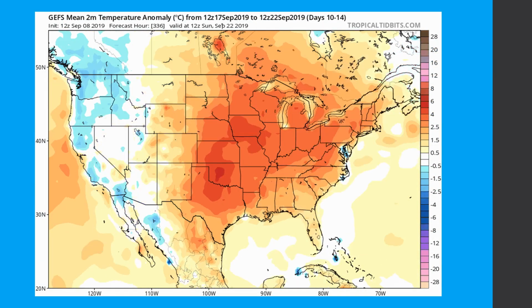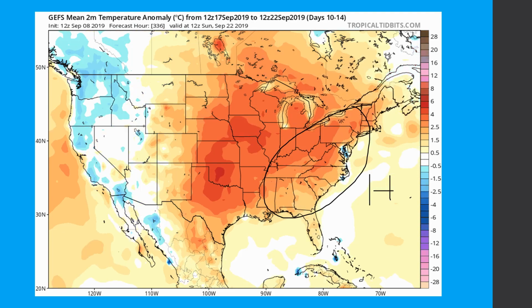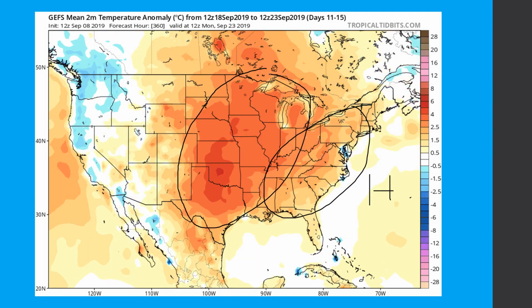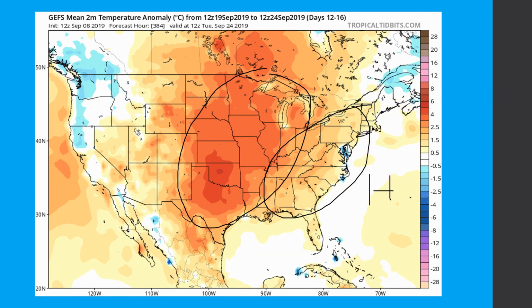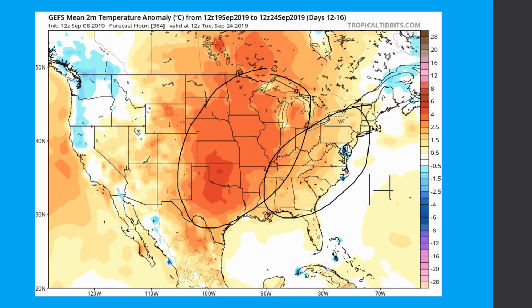From September 22nd to September 24th, it kind of shifts the warmth from being primarily here with that ridging right here to more right here in the heartland of the country. And I talked about that a few slides down with the model shifting the majority of the warmth to the west. I think this is what the CFS model is picking up on. It's just doing it a little bit too strongly.